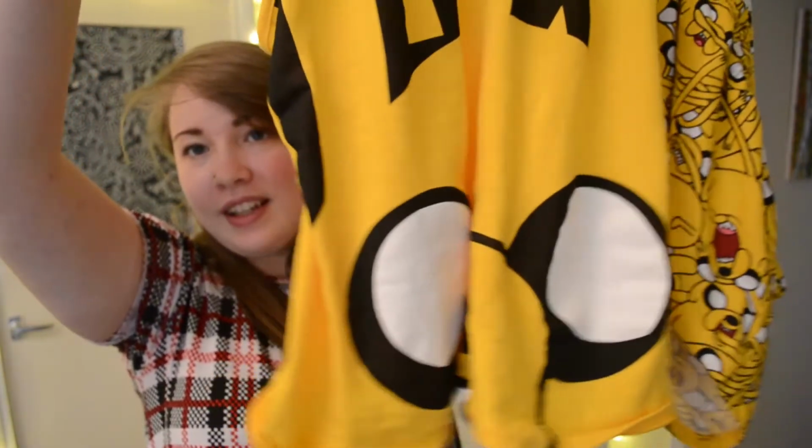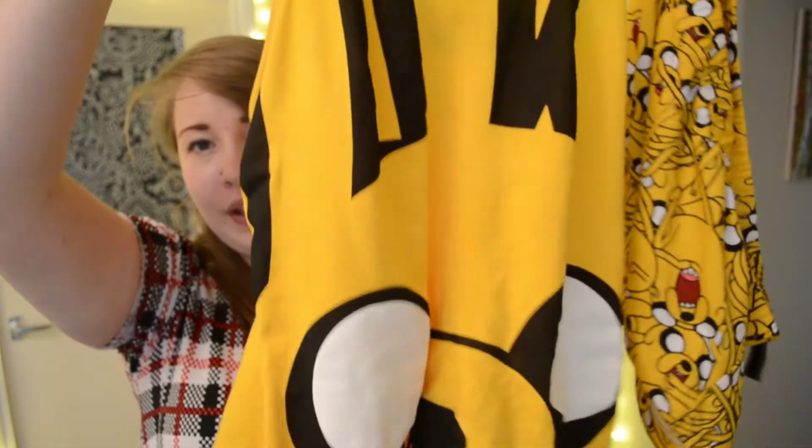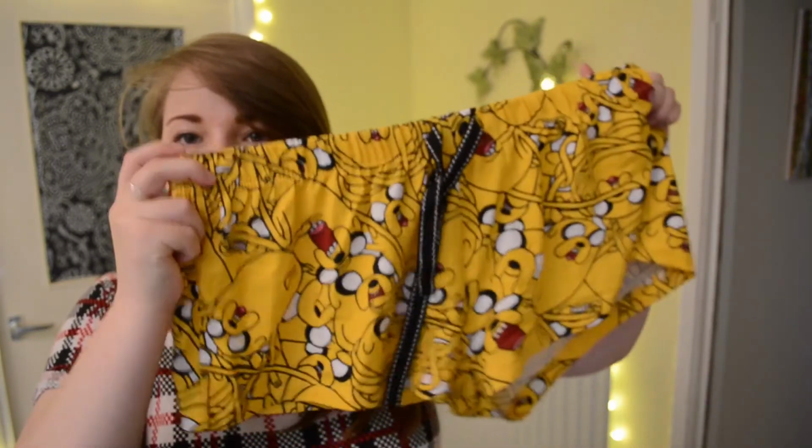So the first thing that I've got that I'm going to show you is some pyjamas. So I've got these Adventure Time pyjamas from Primark. The top has got Jake on it. And it says Jake, but because of the cut, it's kind of cut off, but it's got his little face there. And then the shorts are just covered in this print of him all over them. And they're so soft and comfy, and I've really been enjoying these.